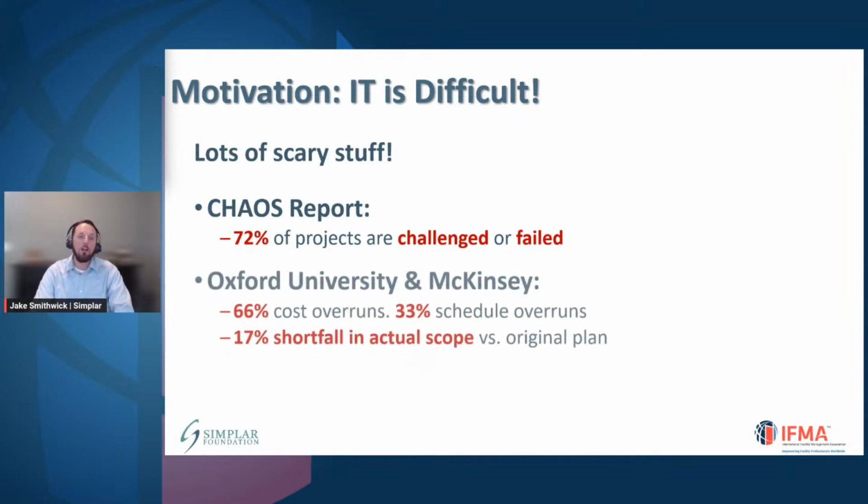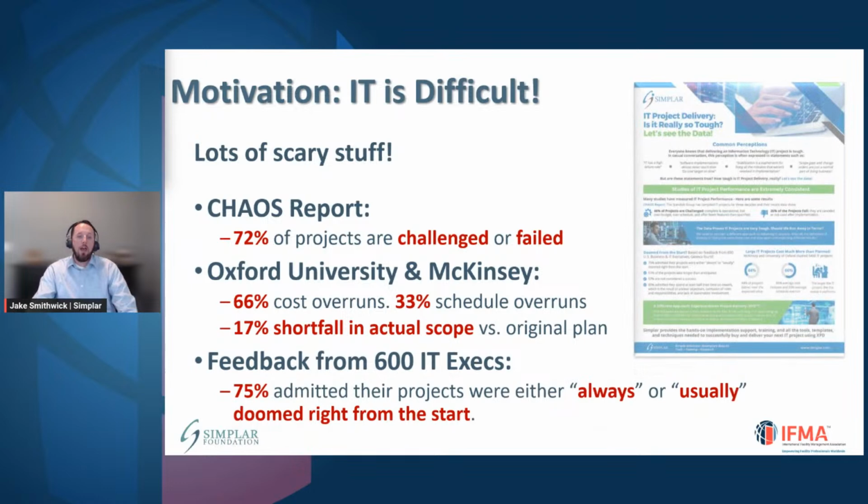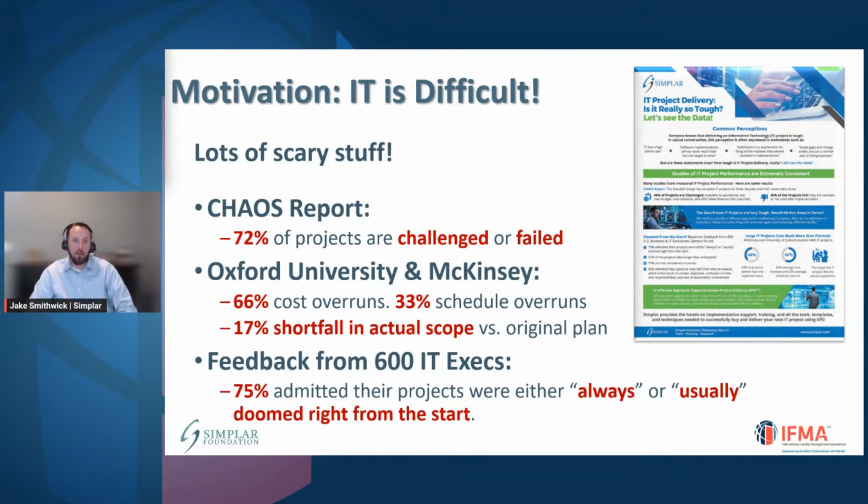It's really common. Another study by Oxford and McKinsey found 66% of IT projects have cost overruns, 33% have schedule overruns, and there is a 70% shortfall in actual scope versus the original plan, right? There was another study that looked at IT executives and managers of projects. They talked with 600 people, and three quarters of them admitted that projects failed or almost always failed right from the start, right? So when you think about working in this space, folks, we know it's an uphill battle, it's a challenge, and there are lots of things that come with that, right?